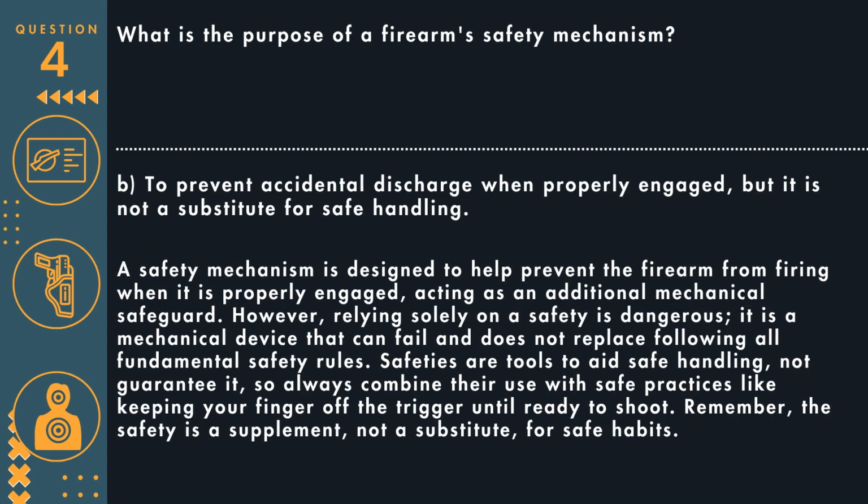Answer: B. To prevent accidental discharge when properly engaged, but it is not a substitute for safe handling. Explanation: a safety mechanism is designed to help prevent the firearm from firing when it is properly engaged, acting as an additional mechanical safeguard. However, relying solely on a safety is dangerous.